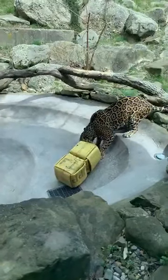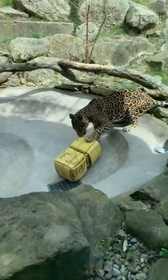Landon wants to know, how much does she weigh? She weighs 90 pounds, and we just weighed her yesterday.